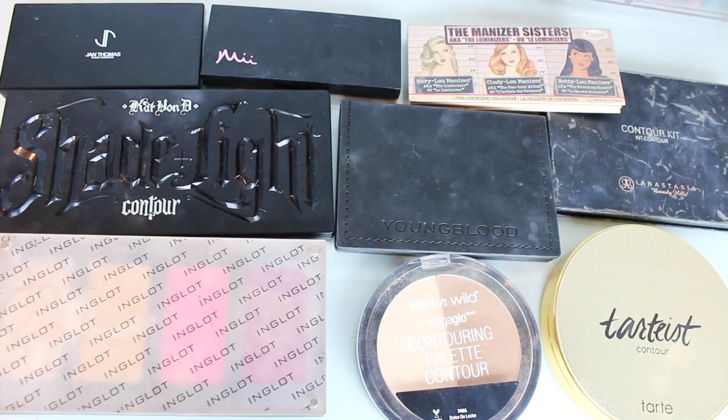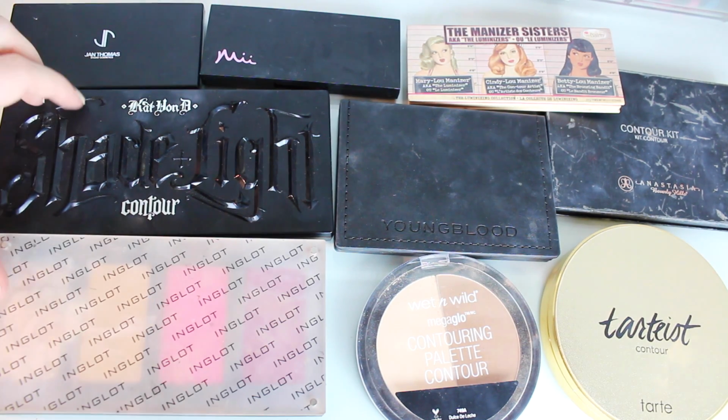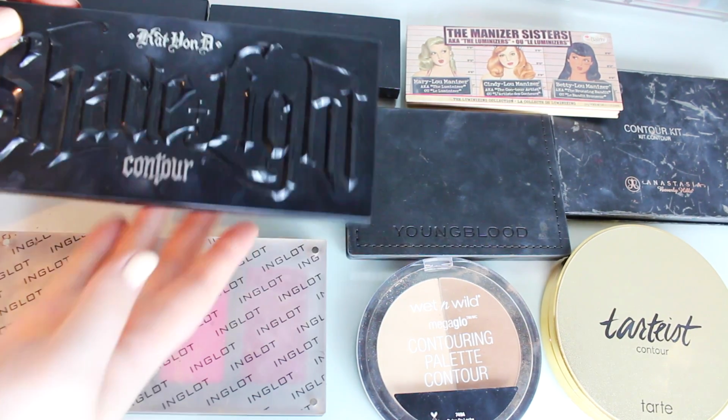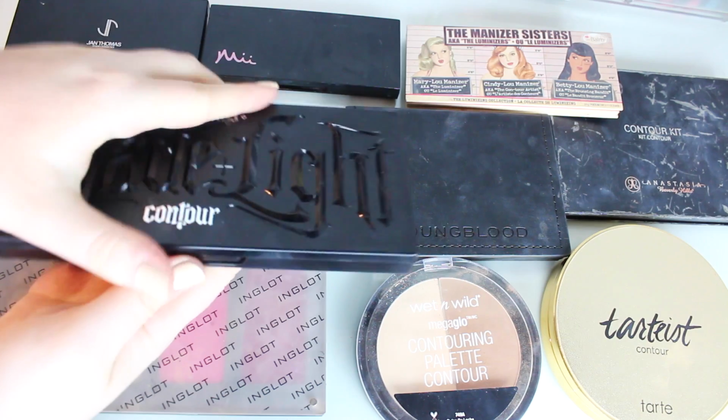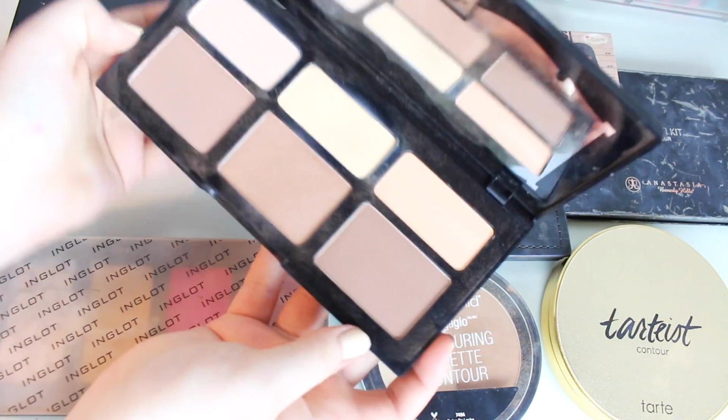So here we have my contour kits, and I'm just going to take away the ones that I love the most. Shade and Light by Kat Von D. This is a Holy Grail contour kit. I love it. I've used up another one. This is my second one, and it's my favorite.